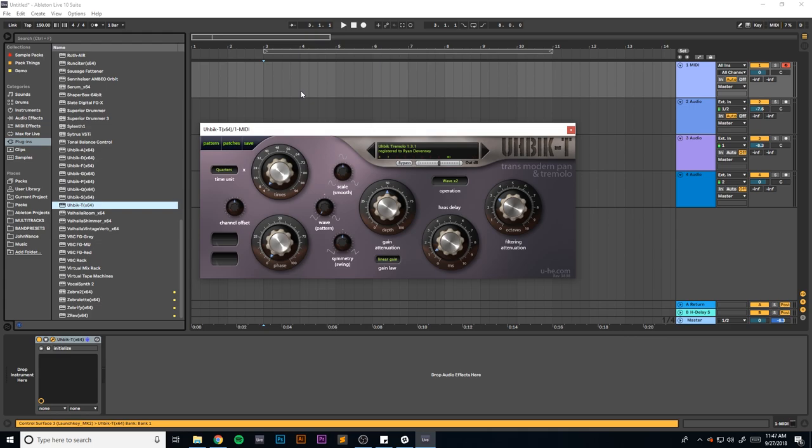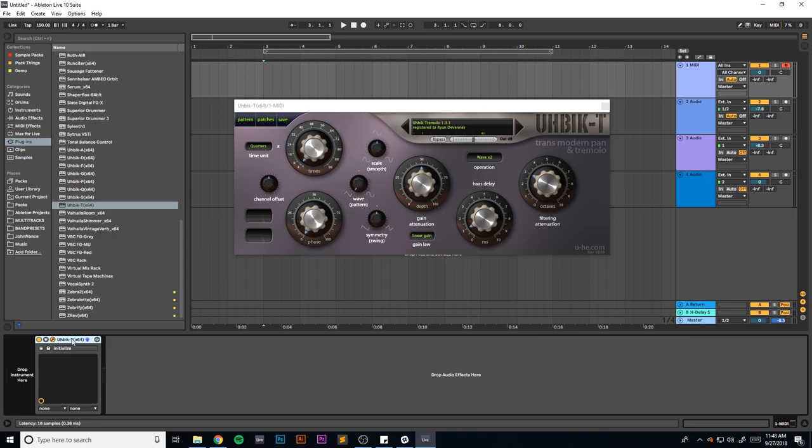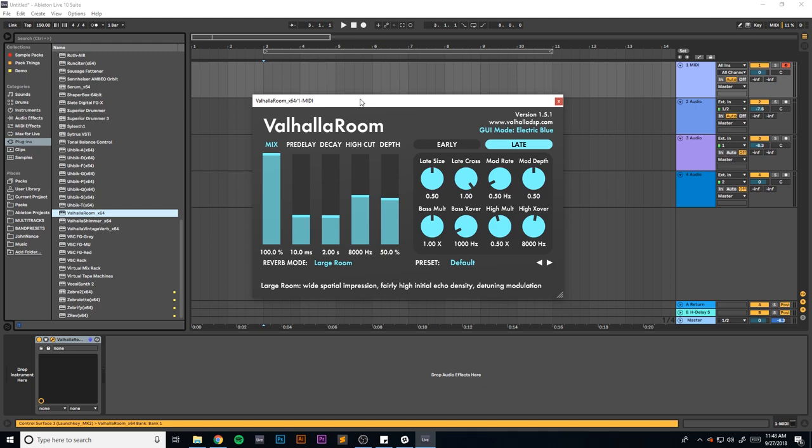And this is a tremolo. My go-to tremolo, because I only have one tremolo, and it's this one. So whenever I need a tremolo, this is the one I go for. Got Valhalla Room, which is a really nice room ambience. Sounds really good. Really enjoy it.